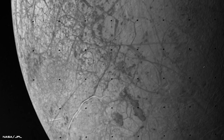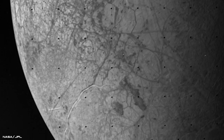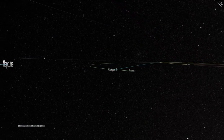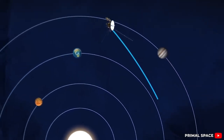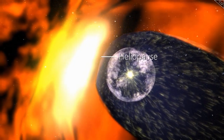As of January 2024, Voyager 1 is approximately 14.9 billion miles, 158 times Earth's distance from the Sun, from our planet, making it the farthest human-made object in space. Voyager 2 achieved a major milestone in November 2018, becoming only the second spacecraft to enter interstellar space following Voyager 1's breakthrough in August 2012.